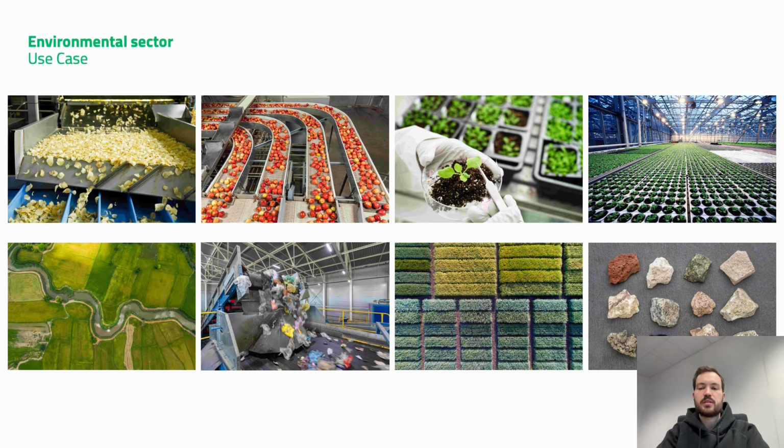We are now developing products for very different applications in what we call the environmental sector. This ranges from agriculture and forestry to the food industry, environmental monitoring and recycling. Since this event is about digital technologies for sustainable crop production, I will focus more on agricultural applications during this presentation.